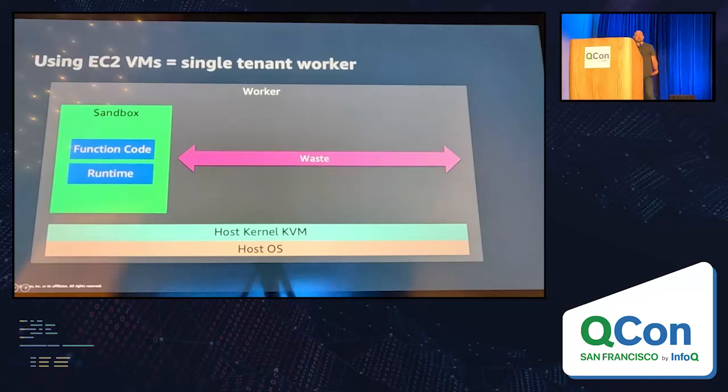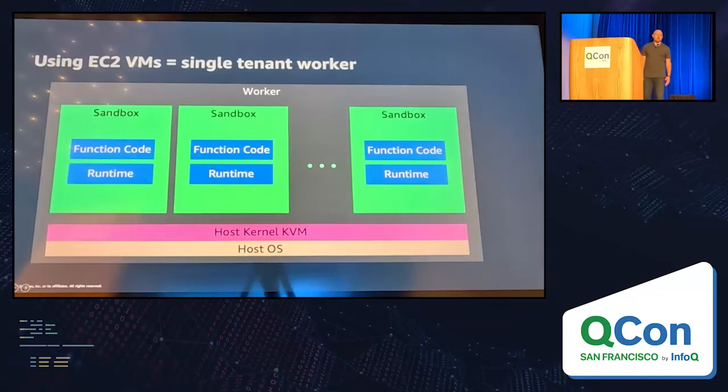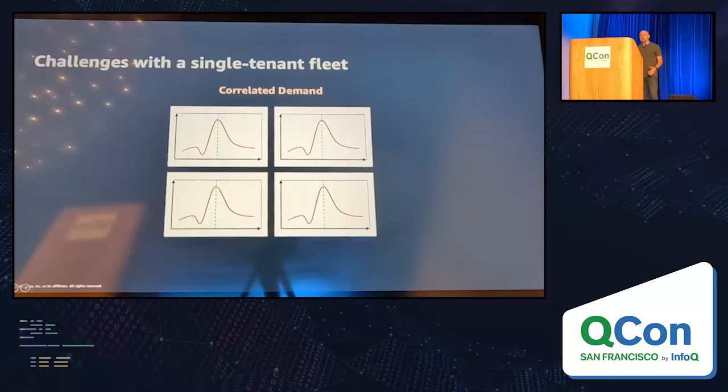So first is waste. Even a smaller EC2 instance is much larger than the smallest Lambda function. It means a lot of unused EC2 resources. We can fix it by creating multiple instances of the same function on the same worker. Because they belong to the same account, we're not worried about data isolation. And it helps us with resource utilization. But there is a problem.